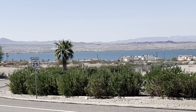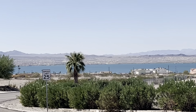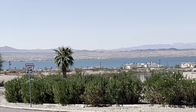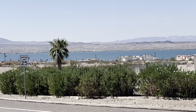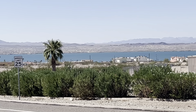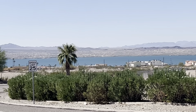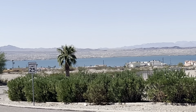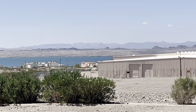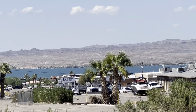It's a beautiful day here, getting almost early fall. In the 90s, dry, and we are at 1990 Bahama Drive. I've just shown you the lake view from the front. We're on the corner of basically Havasu by Industrial, but we're on Bahama, so you're a short drive right down to the launch ramp at Windsor Beach, and you have tremendous views all the way.